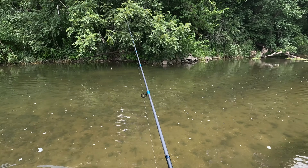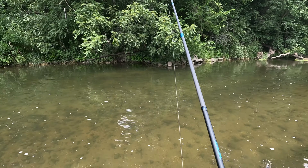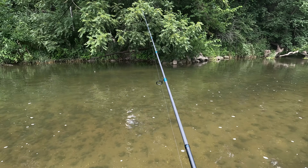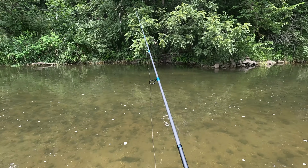You can use worms too, but the problem with worms is then you get all the small, little tiny chubs and panfish and stuff that will clean off your hook too many times. Whereas with minnows, you're more likely to be catching bass and bigger fish most of the time. It's a multi-species bait. That's the one thing I like about using minnows.